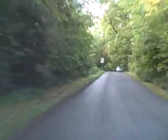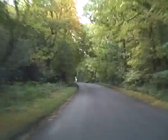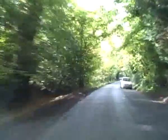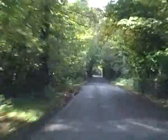Again, there's not really that much I can add besides you're passing a lot of trees and at regular intervals. Hey, there's a guy on a motorbike, what do you know? Something different for a change. Coming up to an intersection now where the road splits.